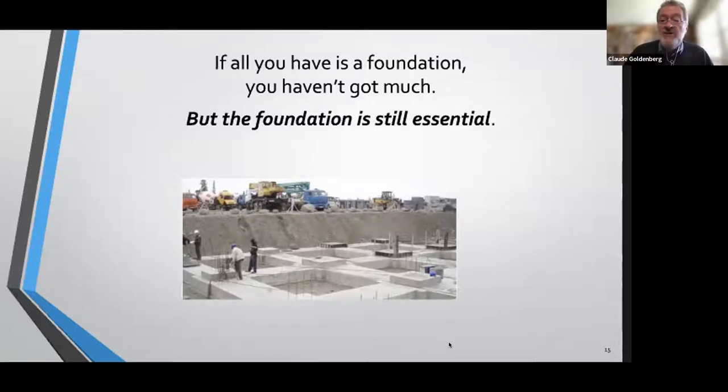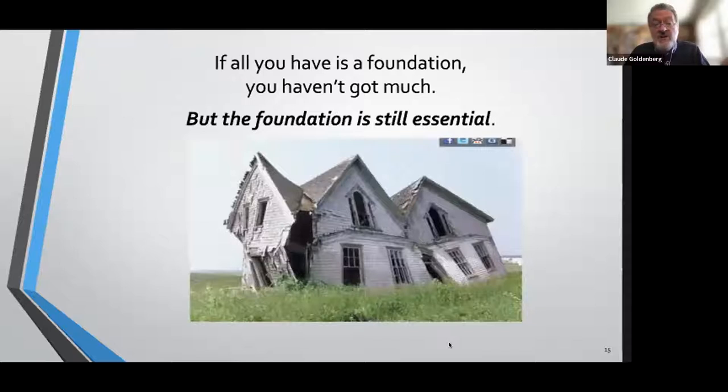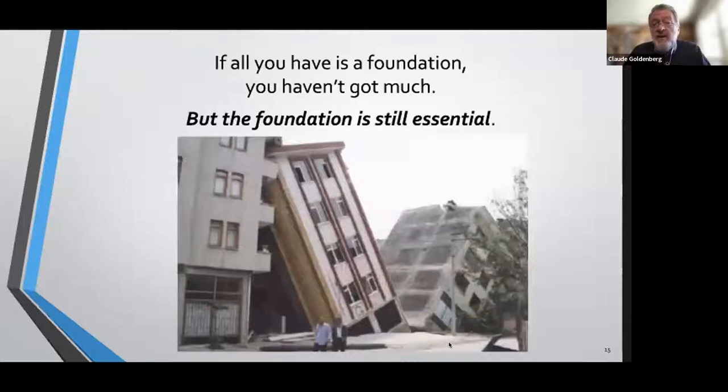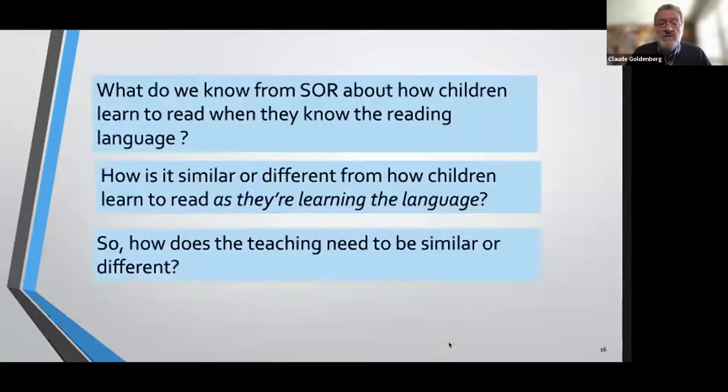Even though it's not sufficient, it's still essential because without a good foundation, you got things like this. Sometimes they're picturesque tourist attractions, but more often than not, they're quite dangerous and lethal. So foundations are essential. For sure.